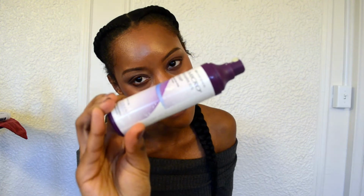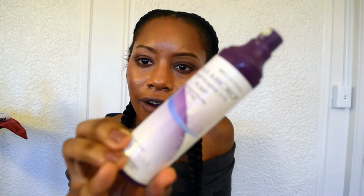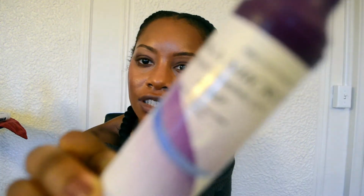The next, and my holy grail, the next thing I use is this. You guys, this is my baby. The brand name is Tretinoin Gel, but it's really just Retin-A, and it says it right there. What Retin-A is, it's a form of vitamin A, and this is one of the purest forms you can find.